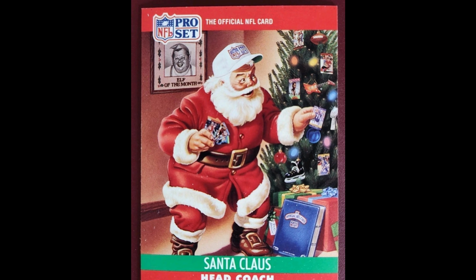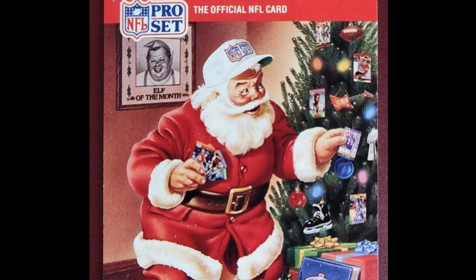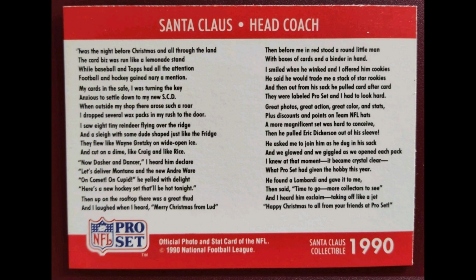Anyway, the 1989 and 1990 versions of Santa Claus are really the only ones you want to get. I think the artwork on the 1991 version is okay, but then you have to deal with Ludwell Denny as a fat elf on the back. Do yourself a favor and stick with the earlier variants. The 1990 card was short printed and features another picture of Ludwell Denny there on the wall. It's got this cool poem on the back and the card is numbered 1990, which is a nice touch. This is a pretty good one.